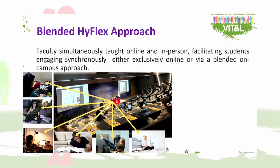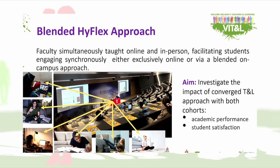Never ones to waste a good crisis, we thought we would investigate the impact of this converged teaching approach with our two cohorts, the exclusively online and the blended approach. And we looked at academic performance and student satisfaction.